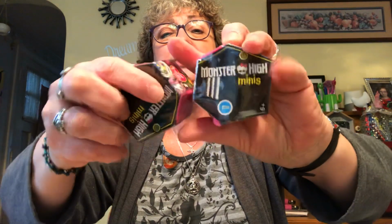And then on one of the end caps, I found the Monster High blind bags, upside down. There were two fronts. These two are black, and these two are purple. They all say series one on them. I don't know why some are purple and some are black, and they have different color cases. These are pink and these are orange. So I grabbed two of each.